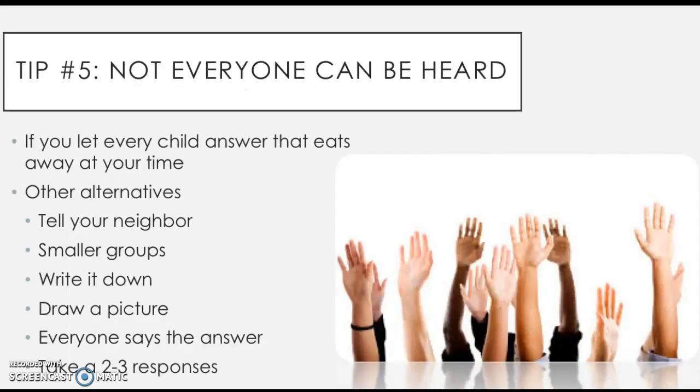Tip number 5, not everybody can be heard. And it's fantastic whenever you ask a question and every hand goes up in the air and you just want to get to all of them, but you just don't have time. So you have some other alternatives. They could tell a neighbor their answer really quickly and give a short amount of time, like 10 seconds or something. You could have smaller groups.